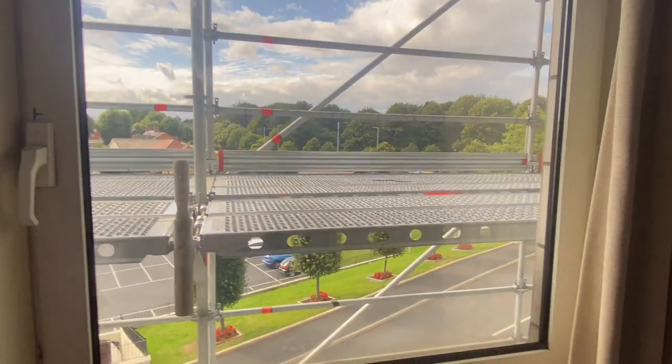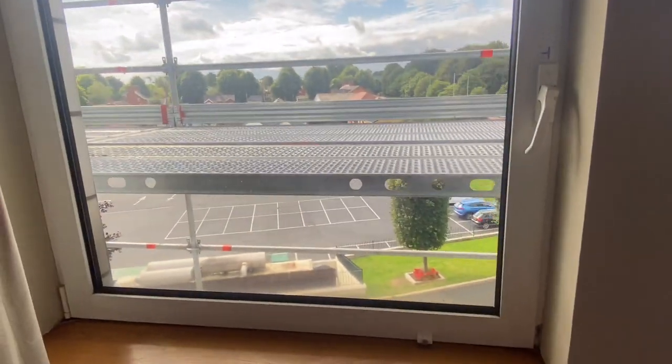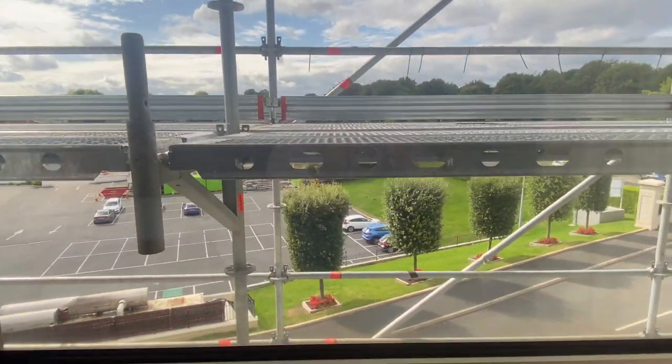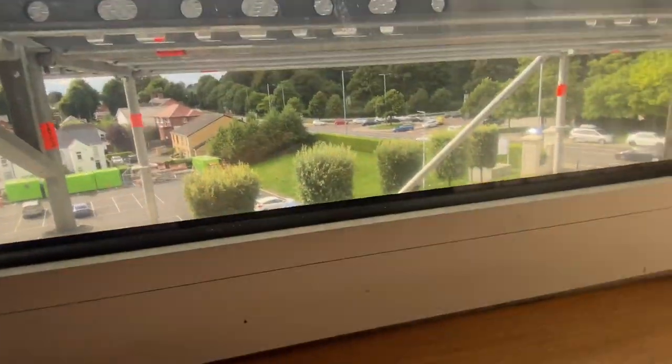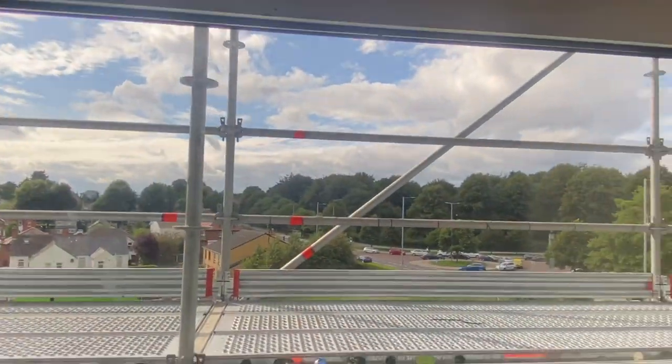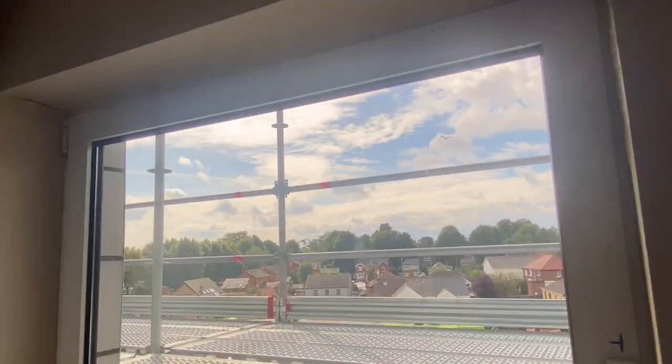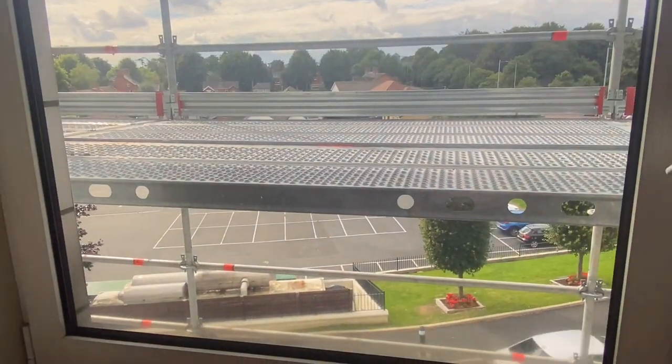And here's our lovely view, scaffolding. Well, they did tell us that they are doing some work or something, even though there's no builders here. So yes, if we can peep through the cracks, you can see the lovely views, the lovely blue sky, even though it's so windy outside. But yes, here is our lovely room for the next 2 days.